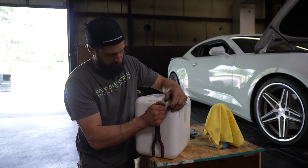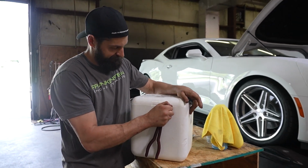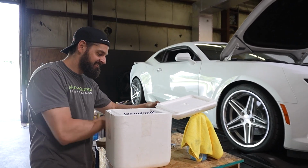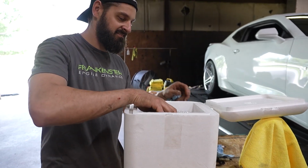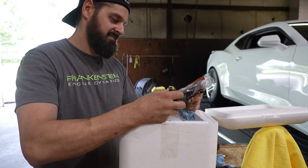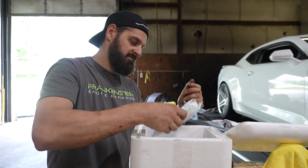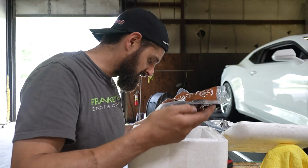Certainly not cold. I don't know if it needed to be. I'm guessing it did. Take a little ice pack. Always has some jerky. I don't think this would need to be cold for any reason. Yeah, a bunch of jerky.